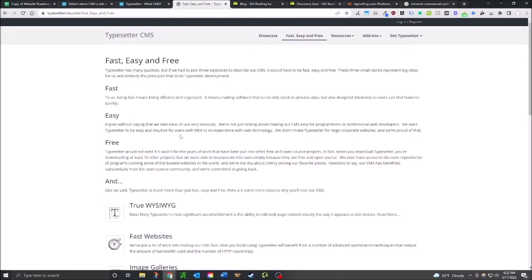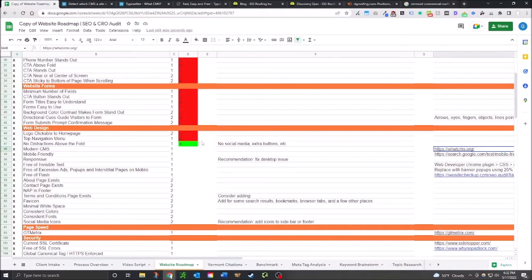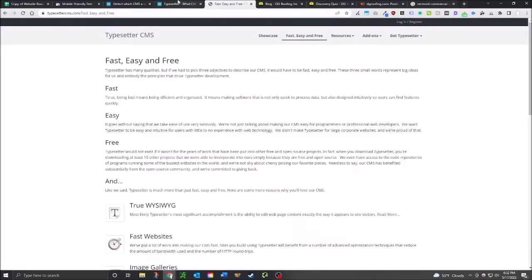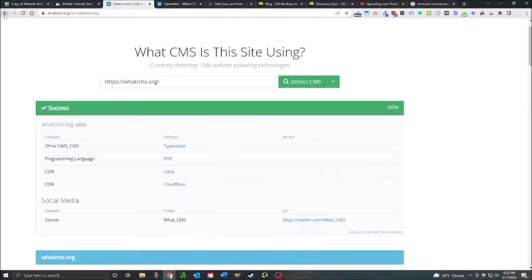Fast, easy, and free. Okay, so it's a CMS. It's not a modern CMS. It's probably not going to be up to speed with something like what I use, what your competitors are using. It could use some work. Let's see if it is mobile friendly. Where'd it go?